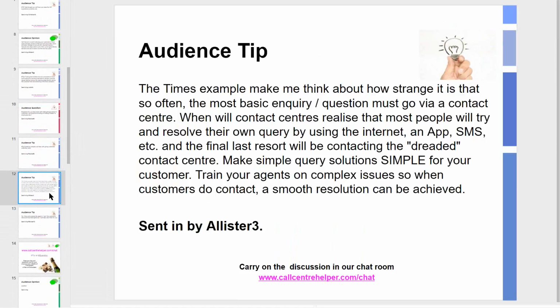Alistair says, the Times example makes me think about how strange it is that so often the most basic inquiry or question must go via a contact centre. When will contact centres realise that most people will try to resolve their own query using the internet, an app, SMS, etc., and the last resort will be contacting the dreaded contact centre? Make simple query solution simple for your customer. Train your agents on complex issues so when customers do contact, a smooth resolution can be achieved.